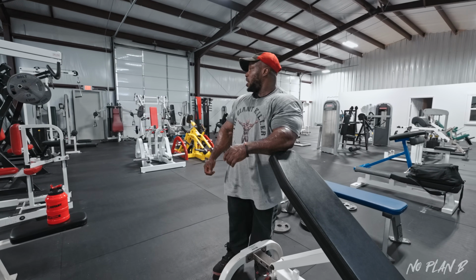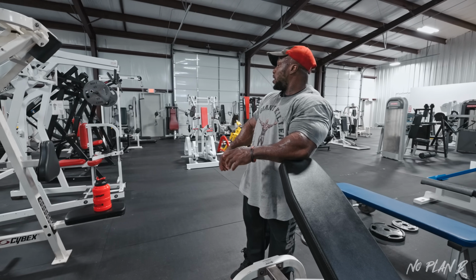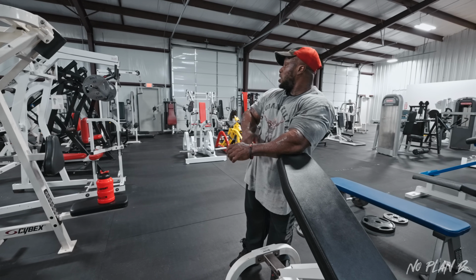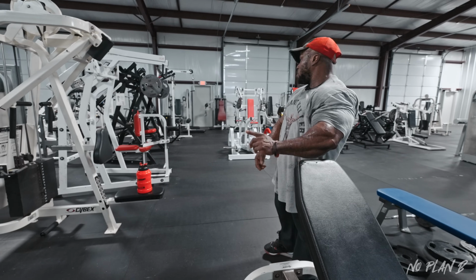But thinking about it, again, I kind of make things happen on the fly and kind of look at certain things and pieces. I think I might have found another way for me to hit that same area using a cable. So let's see if this works first. Let's check this out.